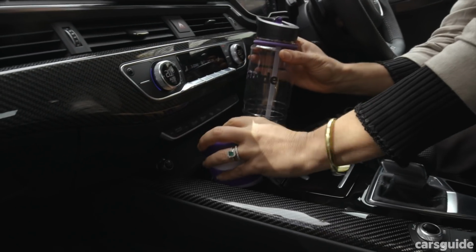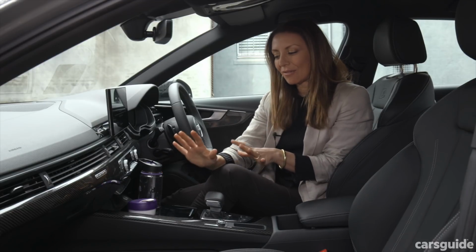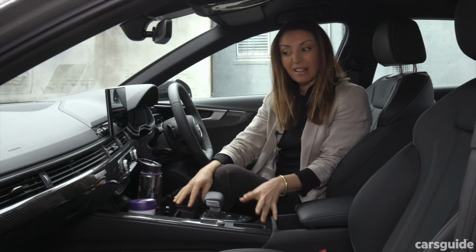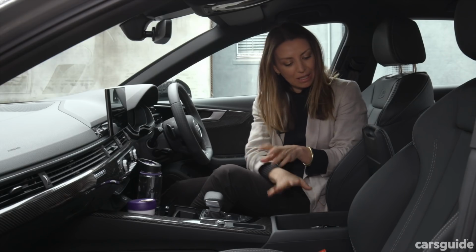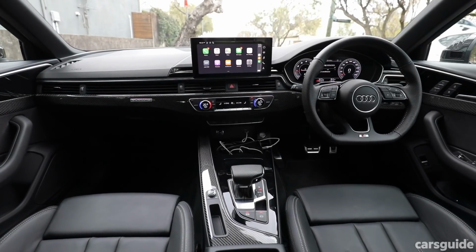There are 2 cup holders in the front seat, and you also get a variety of smallish trays to pop various bits and pieces in, cards, keys. You can pop your phone in here. There's a Qi charger in here. So no center console, just the Qi charger. You do get bottle holders in each door.